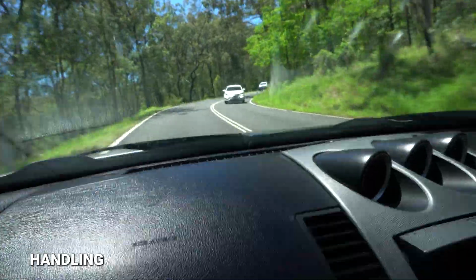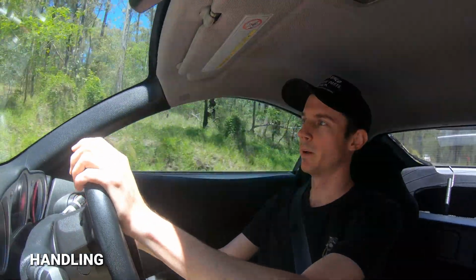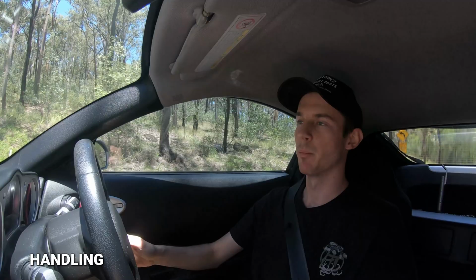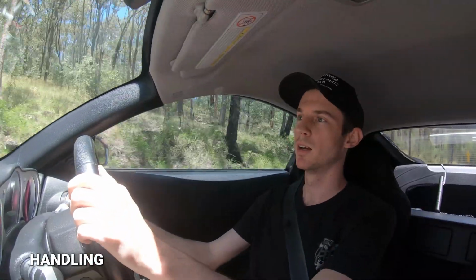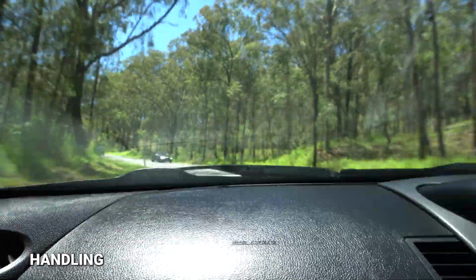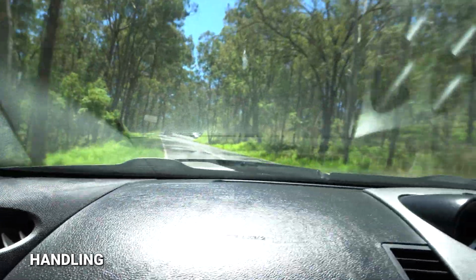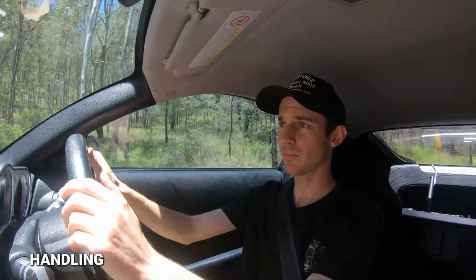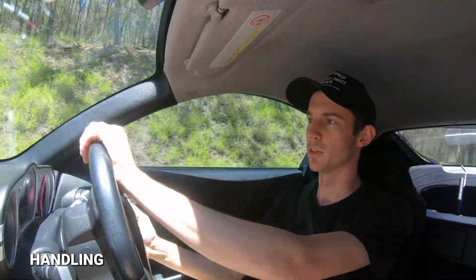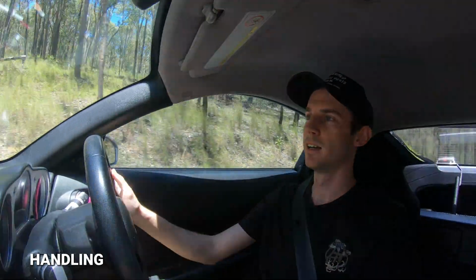But yeah, it just feels nice and tight. The back, it just feels really planted, really solid. The back doesn't really feel skittish at all. It just feels really, really nice and planted, especially with these tyres that are on it, which are the Pilot Sports. Great tyre. So them wrapped around these wheels on the 370 or 350 just makes it a great handling car, and just handles the corners without batting an eye.